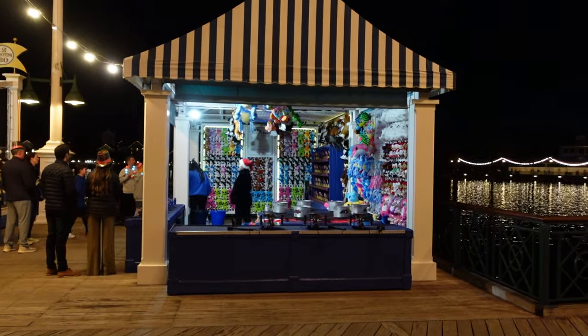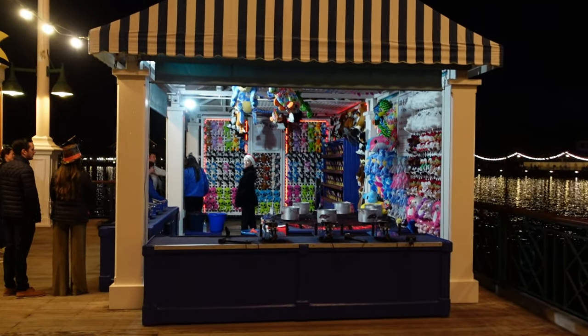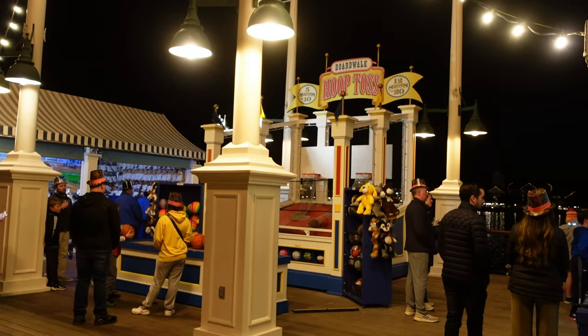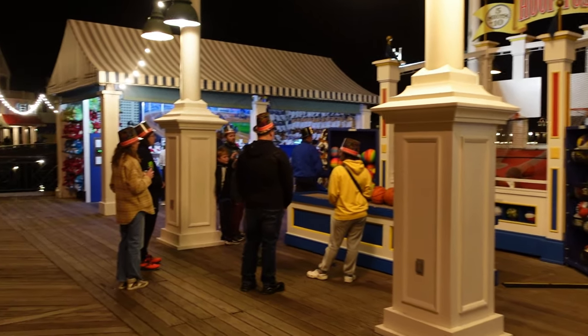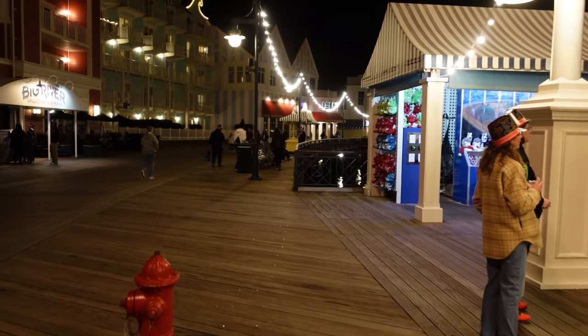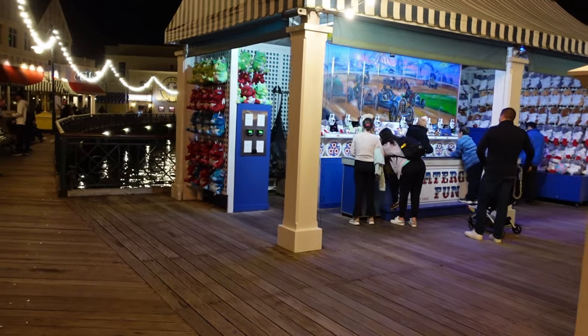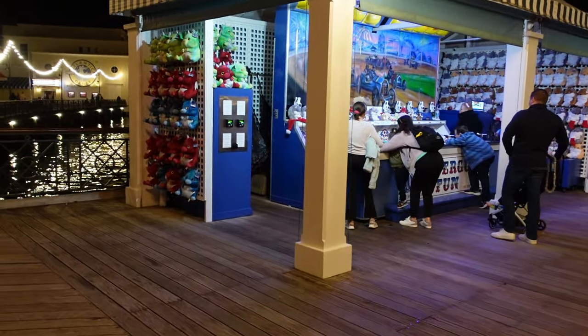They even have carnival games on the boardwalk here where you can earn prizes. The classic hoop game. Let's see what the third one is. Looks like there's three different games. So this is like where you shoot the water out of a gun to get the target.